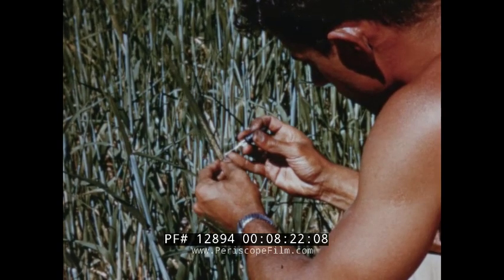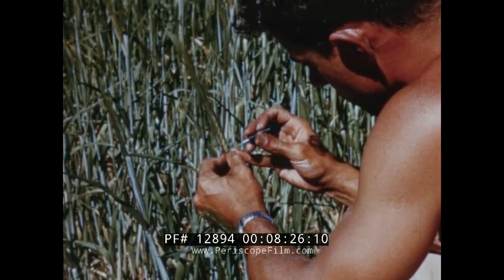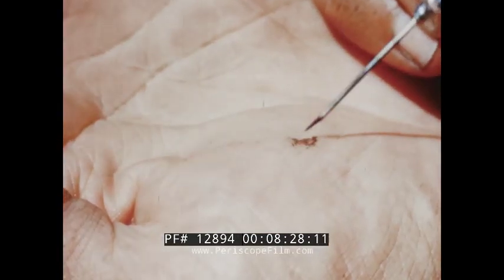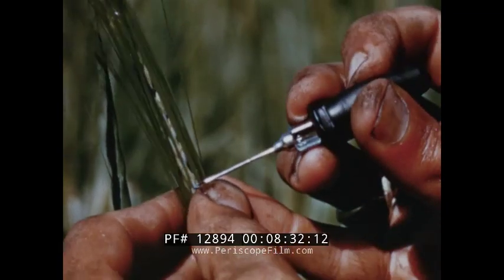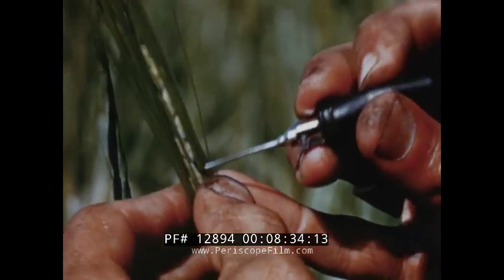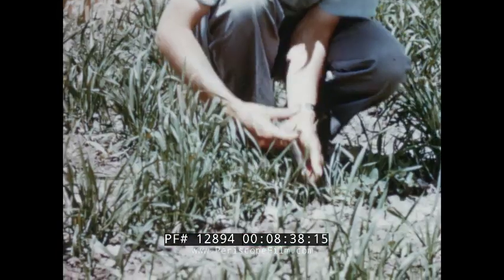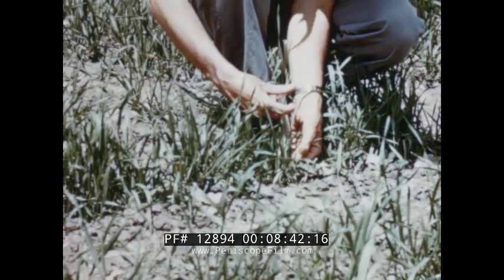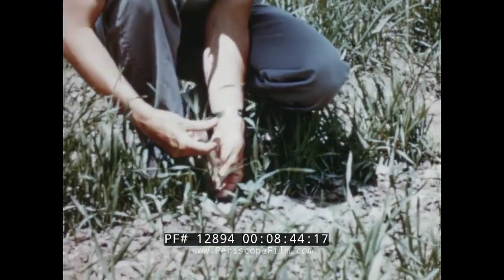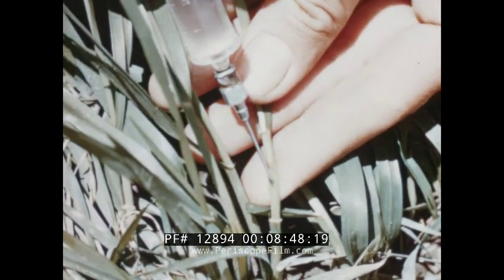Another kind of smut is injected into the young flower shortly after pollination. The smut spores, shown here, are given a chance to infect the developing kernel. Resistance or susceptibility will show up the following year after the kernels are planted. Still other disease organisms are inserted inside the tissues of growing plants with a hypodermic needle.